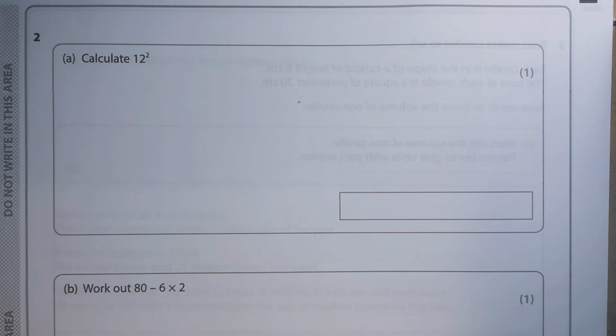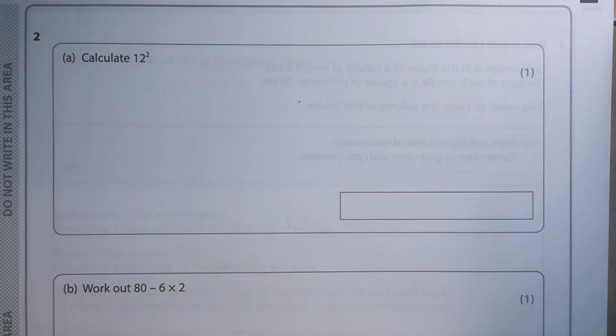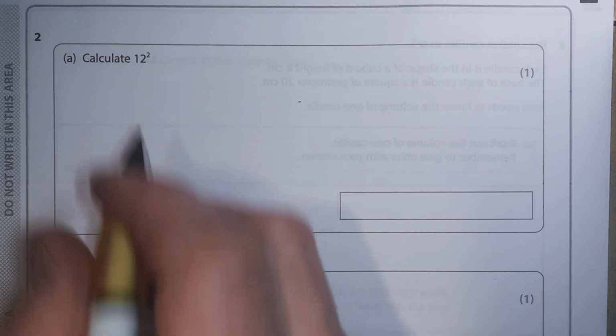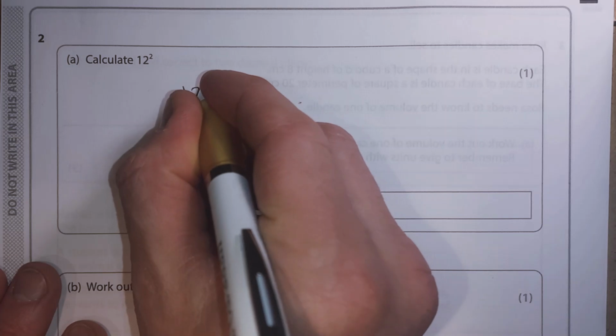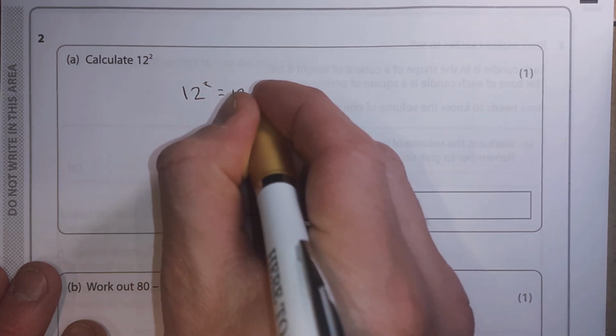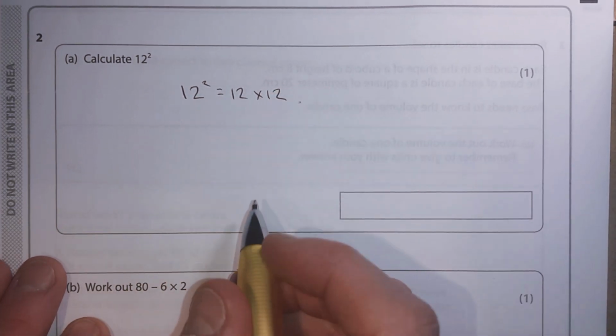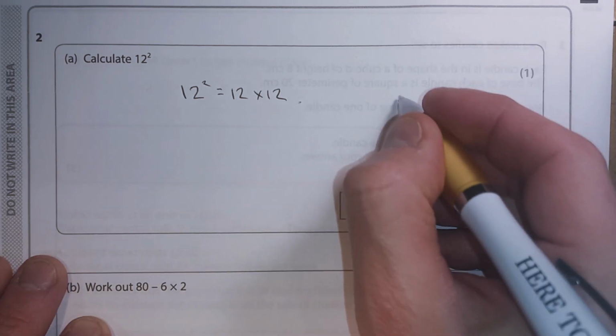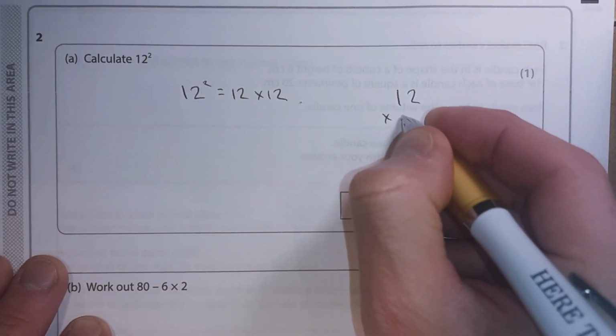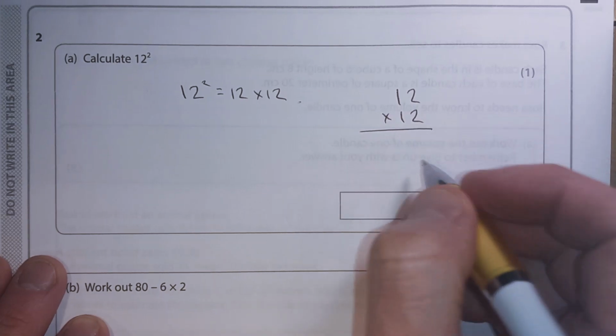Okay. Question 2. Calculate 12 squared. Okay, well 12 squared, the squared means that you multiply it by itself, so 12 squared is going to be 12 times 12. If you want, you can split it up into 2 times 12 and 10 times 12. I'm just going to do it as a column.